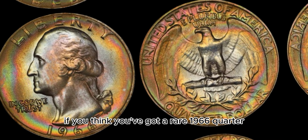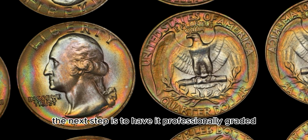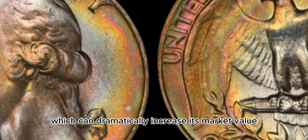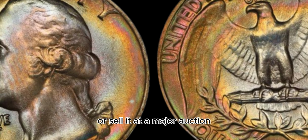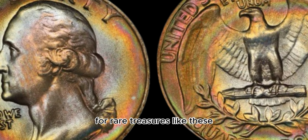If you think you've got a rare 1966 quarter, the next step is to have it professionally graded by a reputable grading service. These experts will evaluate the coin and assign it a grade, which can dramatically increase its market value. After that, you can either hold on to it as a collector's item or sell it at a major auction, where coin collectors are always on the lookout for rare treasures like these.